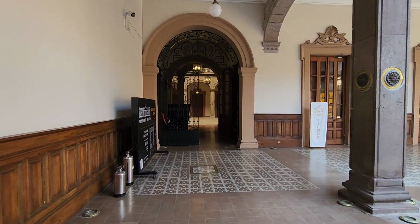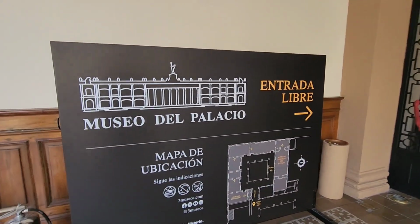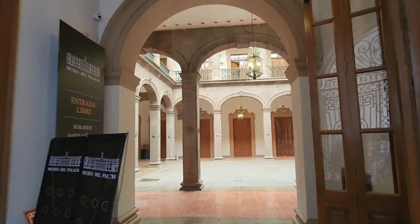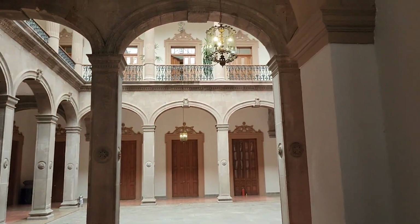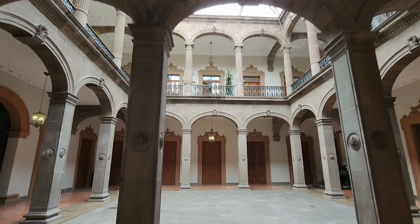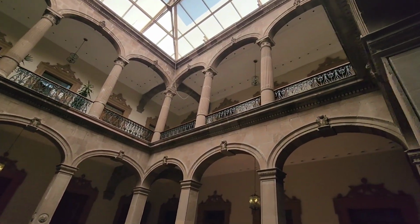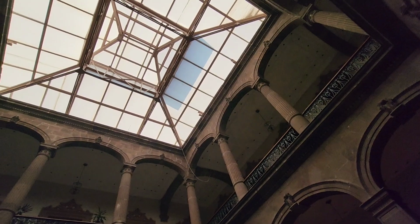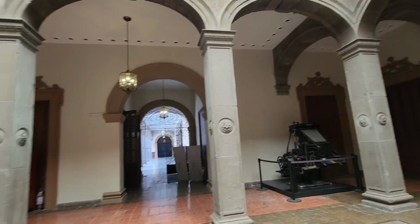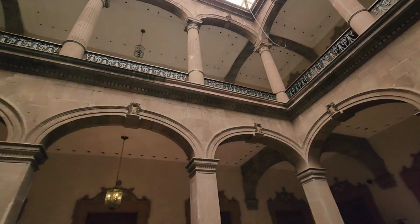That's what I'm talking about. The best, the most beautiful people. The Museum of the Palace. Entra libre. Holy cow. Wow. Oh, wow. It's beautiful. It is absolutely gorgeous.